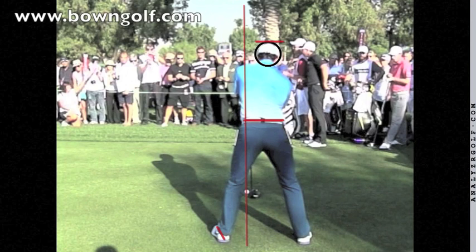The interesting thing about Rory, as we all know, is he's really worked on his physique, and when you see him in person, he looks so much stronger and leaner, but he's still got that great flexibility. So anyway, this is how Rory McIlroy is swinging now, and I thought what I'd do is just run through a few points so you could have a closer look. The lines are pretty self-explanatory.